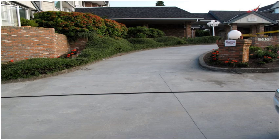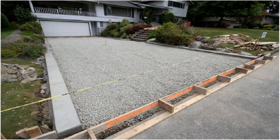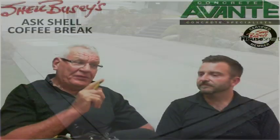Okay, what about sealing now? Sealing's important. Sealing is so important, but you actually make that available as a service, not something you do on the project and then walk away. That's correct. And two or three years down the road I'll get a phone call saying, I had concrete placed by a company. I said, not by Avante, because I know they actually give you the service of coming back and sealing that for you.